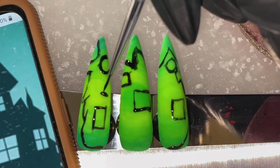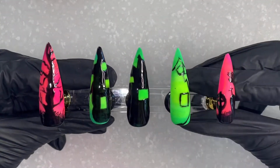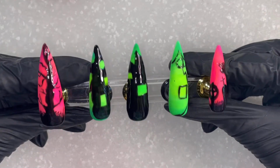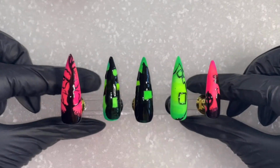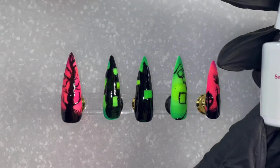So speaking of haunted houses, have you guys seen The Haunting of Bly Manor or The Haunting of Hill House? Because doing this set just had Bent Neck Lady up in my mind. So please in the comments below, let me know if you've seen either of those series.